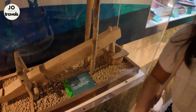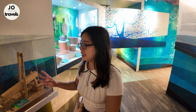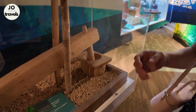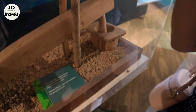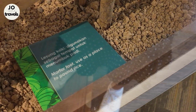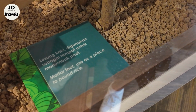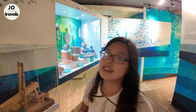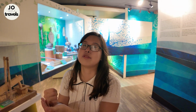So, if you guys are not familiar, this is another version of pestle and mortar. Basically, the pestle is the thing to pound, and the mortar is the surface area. To actually preserve the taste of the ingredient, they normally pound it to get the fragrance and flavor of it. This is mostly common for chilies, because chilies have their fragrance.